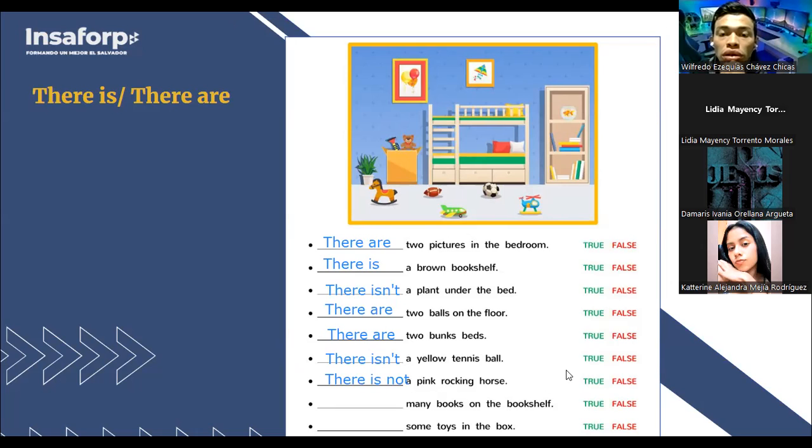Bookshelf, ¿qué es? Bookshelf es eso donde ponemos los libros. That's a bookshelf. Estantería. Entonces posiblemente sea there is, pero dice many books en plural. Muchos. Pues there are. There are many books on the bookshelf.